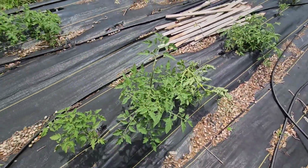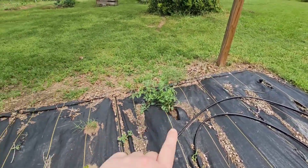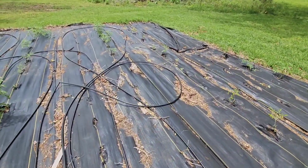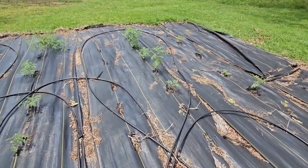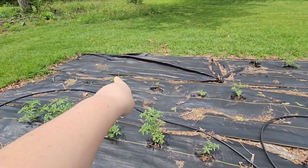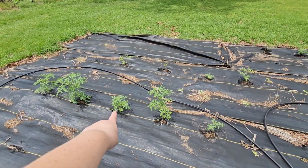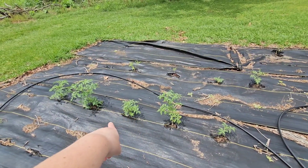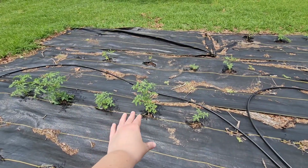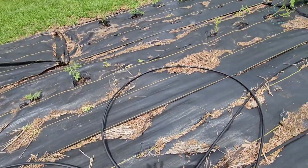So anyways, they are starting to produce. And then I do have a sunrise bumblebee here. And then I think I put the sunrises down here. So the sunrise bumblebees I've never grown either, but somebody had sent them to me. And I just put those in yesterday. So these have been in for a few weeks. And these should be smaller, cherry style sized tomatoes. And so we'll see what they do.